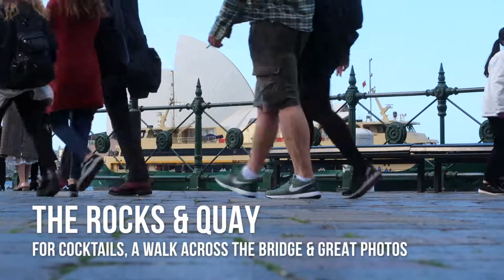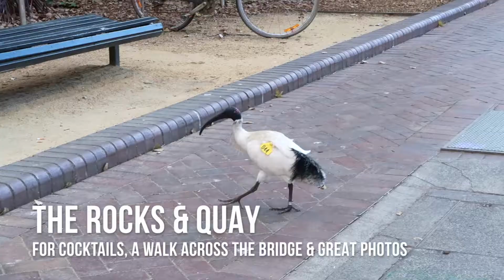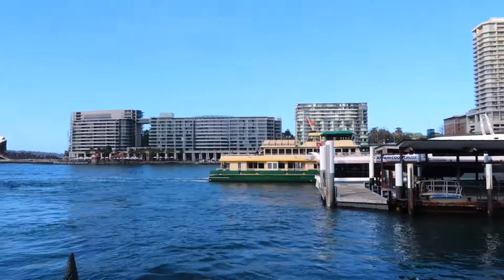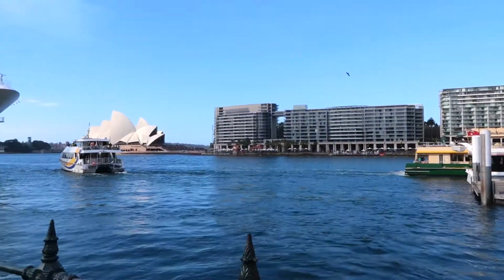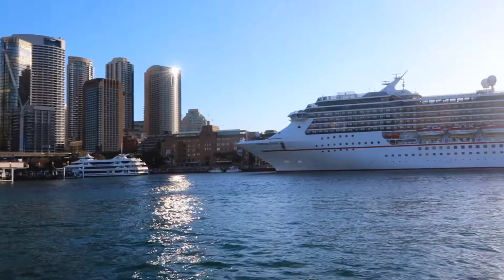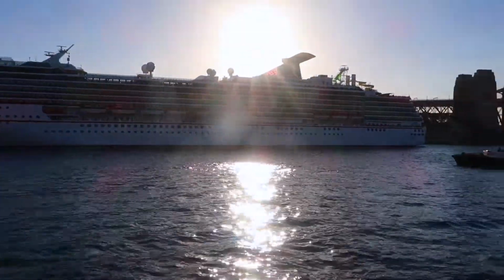Day 1 in Sydney should be spent exploring the Rocks area and the waterfront of Central Quay, which is where the main ferry port is located. There are loads of lovely cafes and bars to stop for a drink and to take in the views of the Sydney Harbour Bridge and the Opera House.